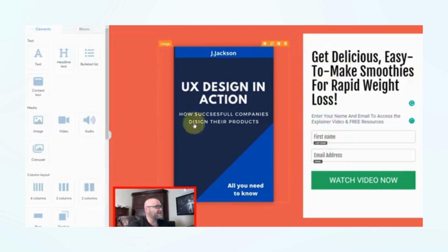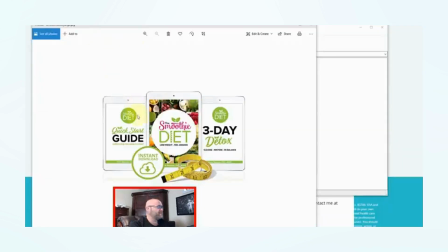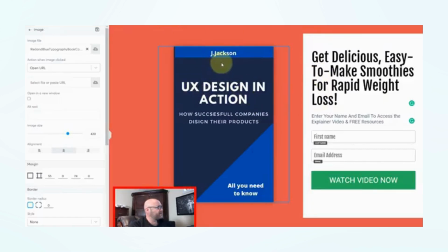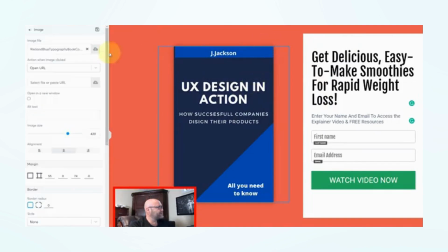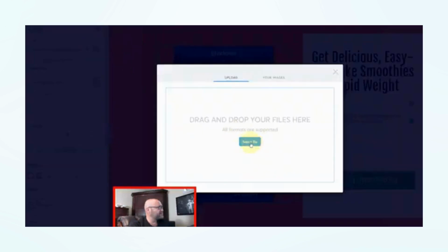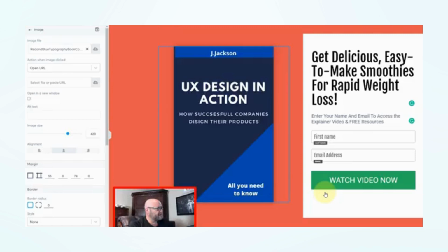Now we want to change this image over here to the smoothie diet or something related. Now one of the images I found in their affiliate page was this one. That's the same one that the other person is using. So we're going to use this image here. I like the image. It kind of gives you the 3-day detox plan. And we're going to add that to our squeeze page. Here we are on the squeeze page, and I'm going to click on the image. I'm going to click settings again. And this time we're going to replace that image, which is right here. And we're going to click the little cloud, and we're going to select the file from our computer. And let's insert.